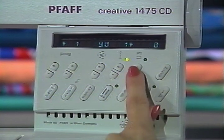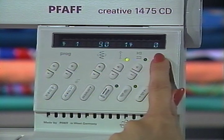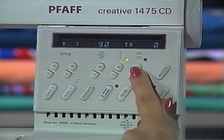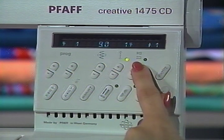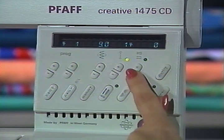The next set of keys are the balance keys. They have 3 functions. When you see a 0 in the display over the keys like this, you can use the keys to adjust the balance of a pattern. When you adjust the balance of a pattern, you're lengthening or shortening the reverse stitches. The plus key lengthens the reverse stitches, therefore shortening the pattern length. The minus key shortens the reverse stitches, therefore lengthening the pattern.